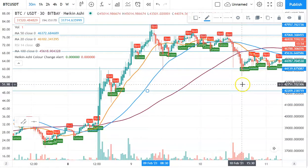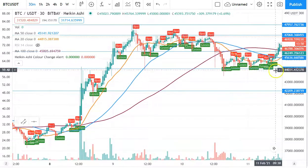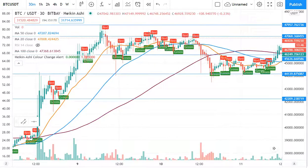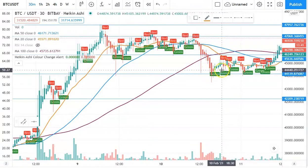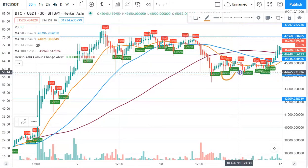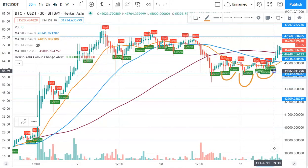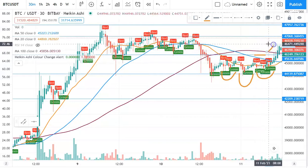So we wait, see what happens, and then eventually it does break the 45.5k level. And then you can see here, there's also an inverse head and shoulders pattern, which is very bullish. We got the left shoulder here, got the lower head right here, we got the right shoulder right here. Then we got the breakout at that key level here to the upside.